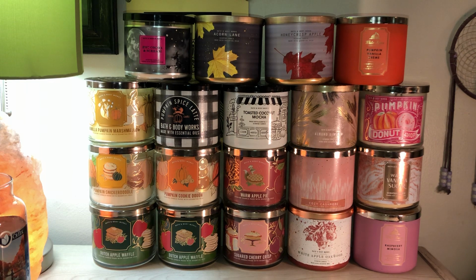The next collection that I purchased 2 candles from is the Fall is Calling Decor collection. I got Acorn Lane and Honeycrisp Apple. Acorn Lane is difficult to describe. It's got a kindling in it, cedar wood, like it smells like a fireplace. These embers and things come through, but there's a sweetness to it. There's this cinnamon sweetness to it that I really enjoy.